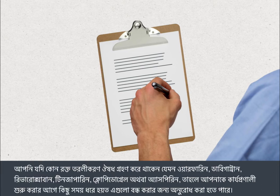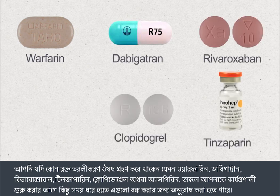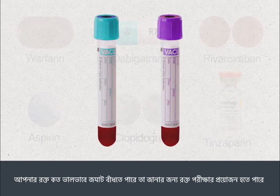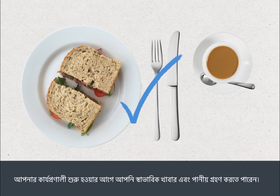If you're taking blood thinning medications such as warfarin, dabigatran, rivaroxaban, tinzaparin, clopidogrel or aspirin, you may be asked to stop this for a period before your procedure. Please check with the team who are going to perform your bone marrow test. You may need a blood test to check how well your blood clots. You must tell your doctor or nurse if you've previously had an allergic reaction to any local anaesthetics. You can eat and drink normally before your procedure.